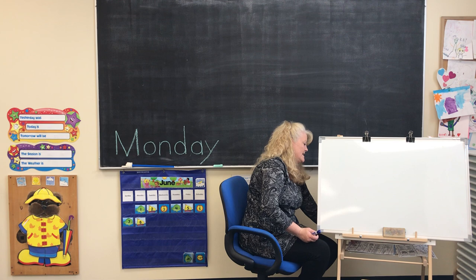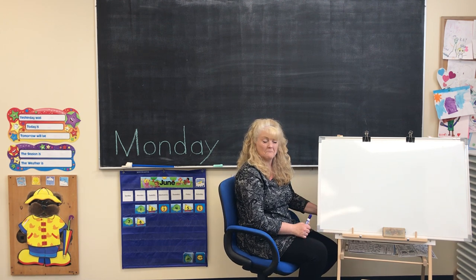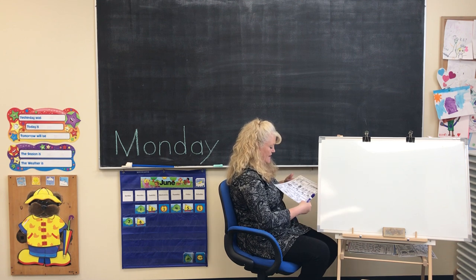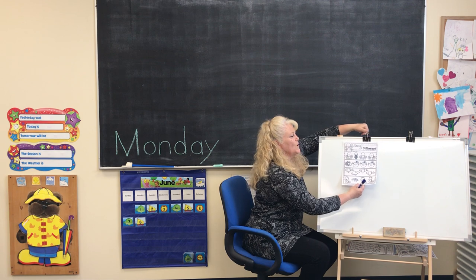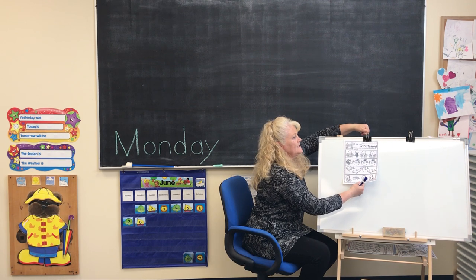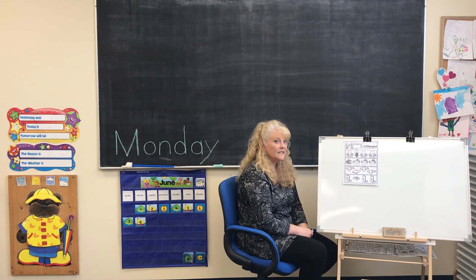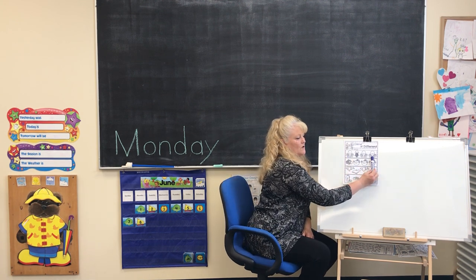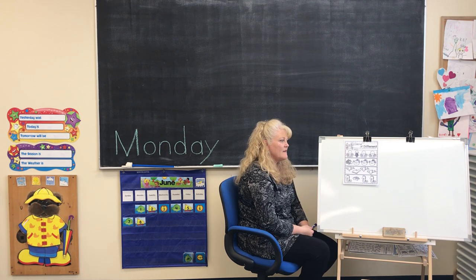The next one is same or different. So we're going to look at some animals that live under the sea and see if they're the same or different. Because they look sort of the same, but they are a little bit different. So this one is same or different. We're going to look at the first row here first. And we're going to see something in there that is not the same.